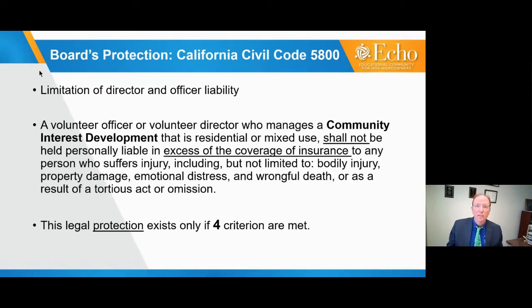I was really happy to see this again because I serve on my board, and it's really strong legal protection. What the California legislature is basically saying is, you know what? We understand you're volunteers. We understand you have to manage an association.